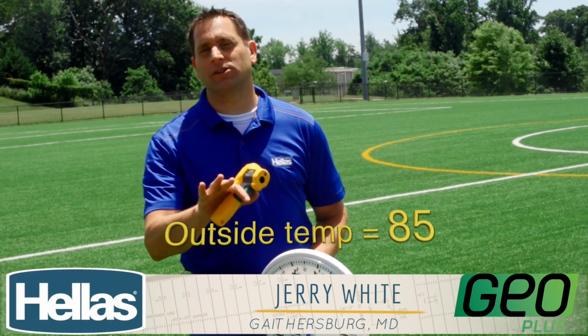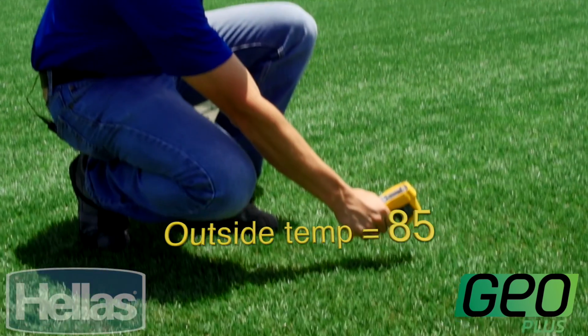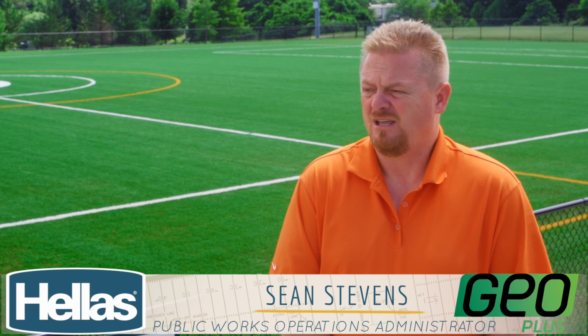So how do these conditions affect our GeoPlus system? Well, let's put this to the test. Our field right now is 99 degrees. The cooling properties of this field is very important to us. In comparing it to natural grass fields, it's much closer to natural grass than it is, say, the crumb rubber.